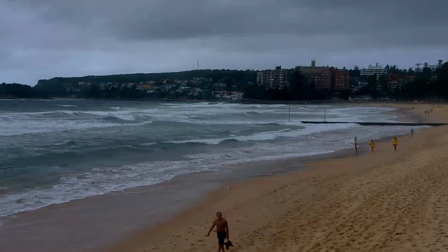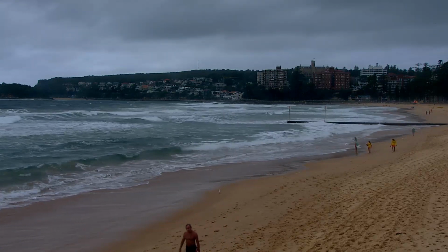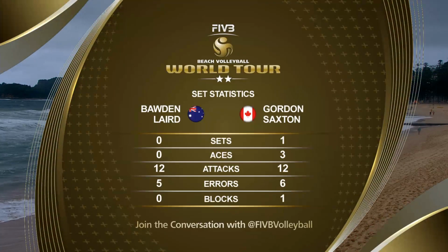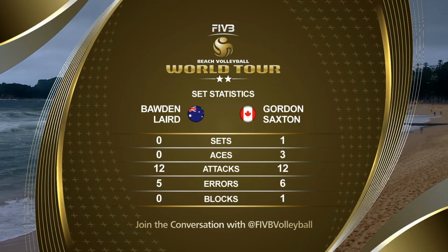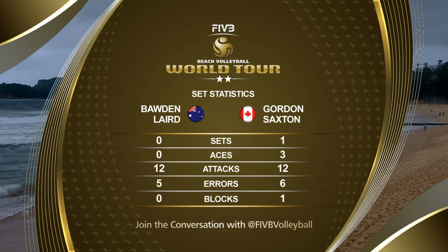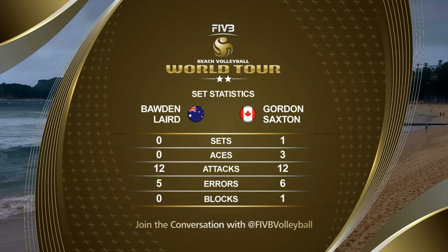The blocking of Camille Saxton was great. The serving of Camille Saxton was great. And, of course, Julie Gordon supported her really well as the weather kind of comes and goes. But let's have a look at the first set in the bag. 3 aces for Canada. That leaps off the page, Kerry. Yeah, absolutely. Only one block there for the Canadians.